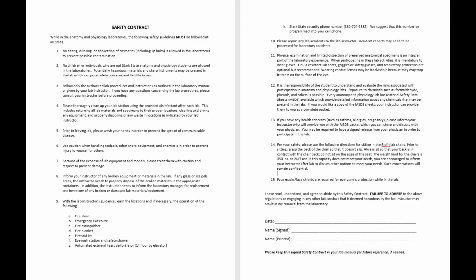14. For your safety, please use the following directions for sitting in the BioFit lab chairs. Prior to sitting, grasp the back of the chair so it doesn't slip. Always sit so that your back is in contact with the chair back. Do not sit on the edge of the seat.